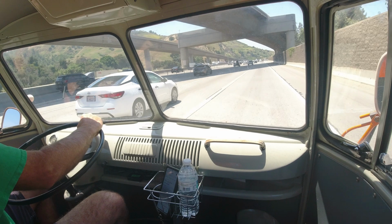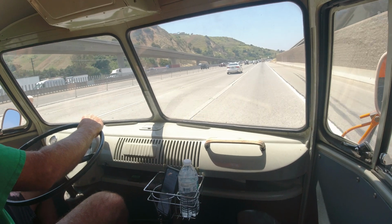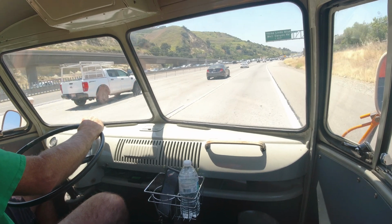So we're just passing by me and Instagramming and getting all those different things, and FaceTime and all that, whatever. But right here when it's going up, it's just slightly uphill.